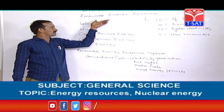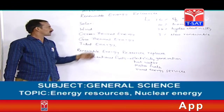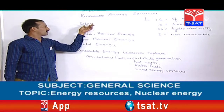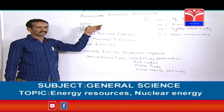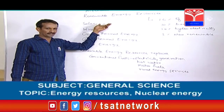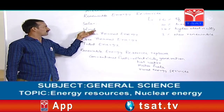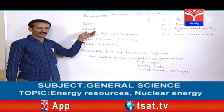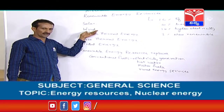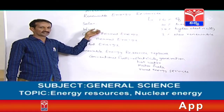The different kinds of renewable energy resources available in nature are: first one is solar energy. Of course, the entire world is now running towards solar energy utilization by means of solar fields as well as solar heating equipment. This comes under renewable energy resources. The second is wind energy, obtained from the wind. The kinetic energy of wind is converted into electricity or mechanical energy to meet our daily needs.